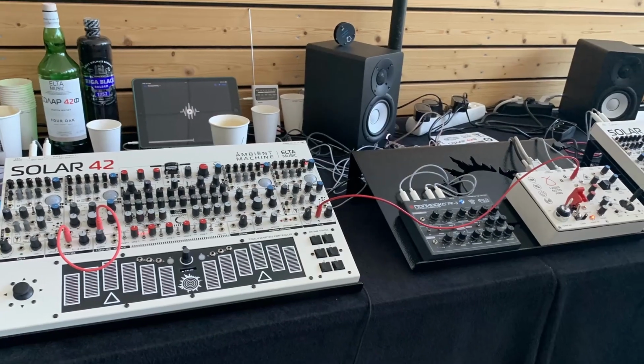A few other really cool things we saw were the Elta Music. It was a laser oscilloscope controller. That was really cool to see. There was also 1010 Music, had their devices there, really impressive. Sonicware, Decksaver, and Percussa, who had some really impressive devices as well.